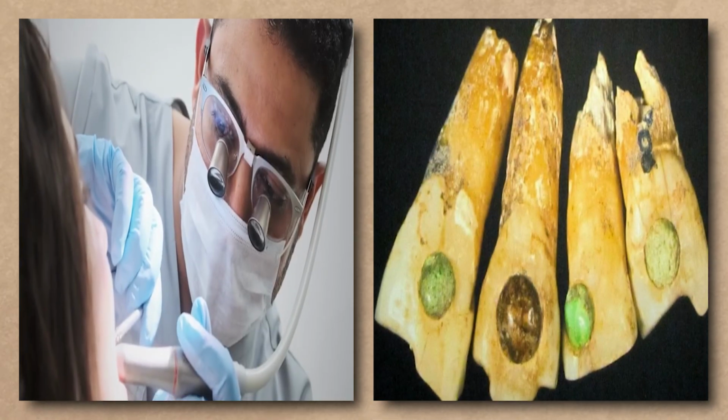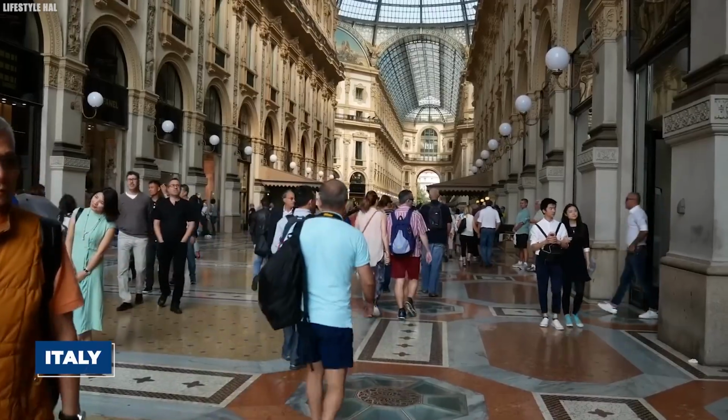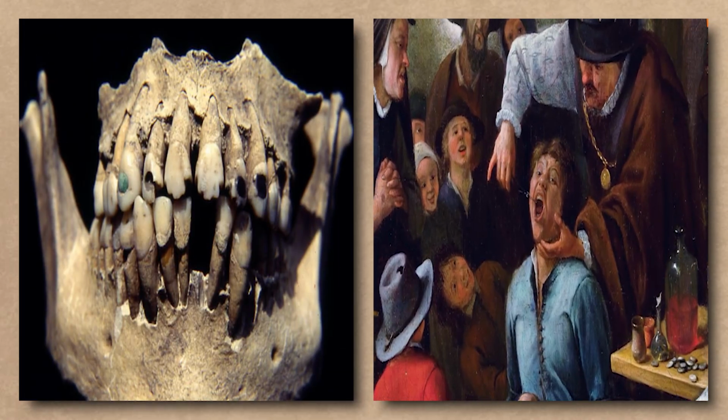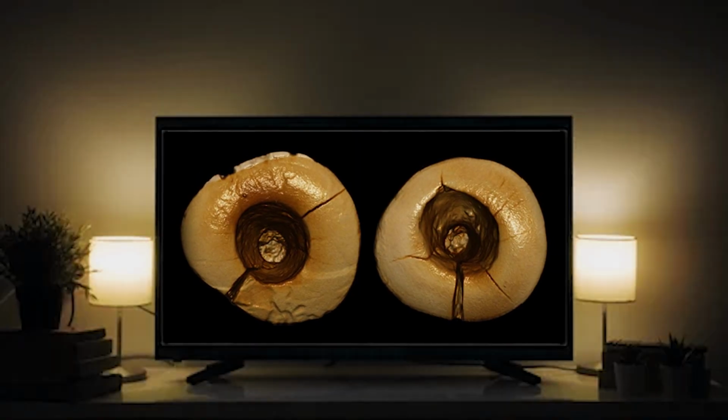The markings were similar to those experts had initially found in teeth from another site in Italy, dated to 14,000 years ago. They were known as the first example of dentistry in humans, and definitely they must have helped at the time, but really, would you want to experience a tiny bit of it?